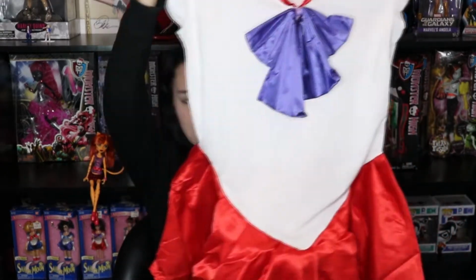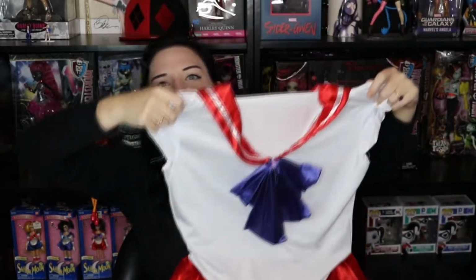It doesn't smell bad. I've noticed that a lot of people who do hauls off of Wish remark on a really terrible smell. This doesn't smell bad. It just smells like fabric. It doesn't look too bad. This is something I probably won't use. It has a cloth tiara, which, you know, if you're just using this for a Halloween costume, that should be fine.